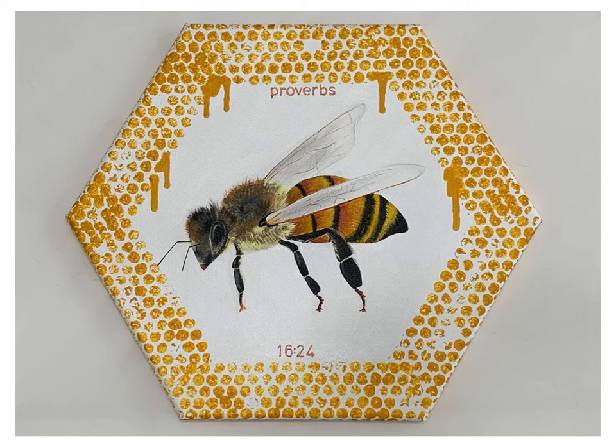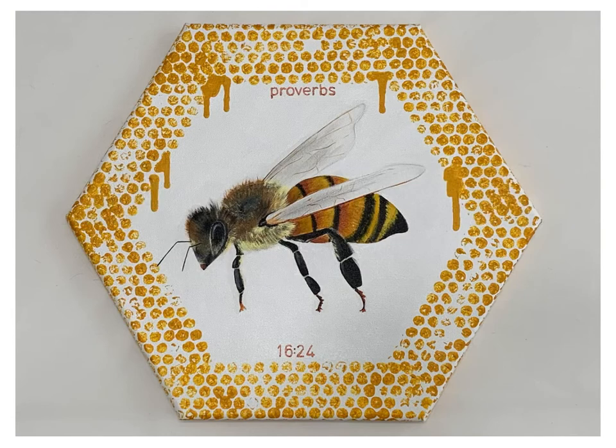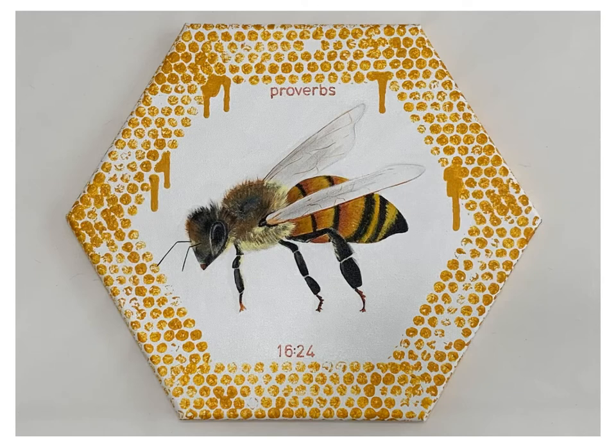Fun fact number three, worker bees have stingers, while drones do not. After all, like I said earlier, they're not doing anything, so they don't need to have one. Fun fact number four, worker bees can travel several miles from their hive. Some experts claim as much as 6 to 7 miles and find its way back home no problem, even when there's a cluster of hives together. They know which one is theirs by scent.